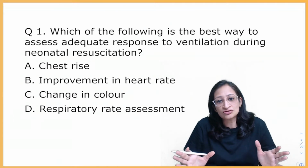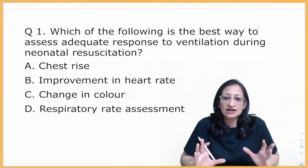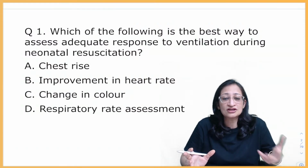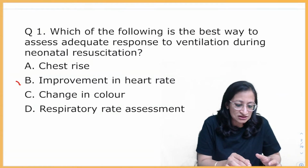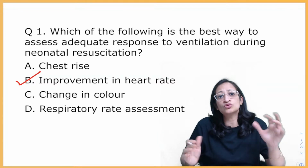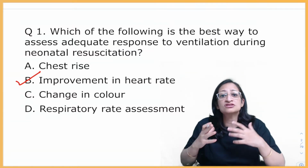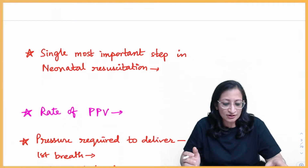Chest rise tells you that air entry is happening. Change in color is going to take time. Respiratory rate assessment is also not going to give you much idea about whether the positive pressure ventilation you're giving is being effectively delivered or not. So improvement in heart rate is the best answer. What is important, friends, is not just going through the previous year's questions, but to also know about that topic and in and around that topic, because that topic in general is going to remain important for your upcoming exams.